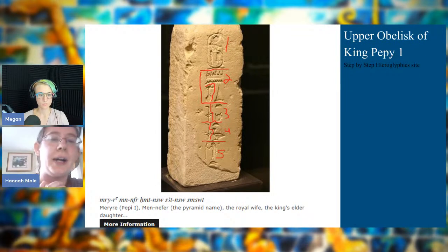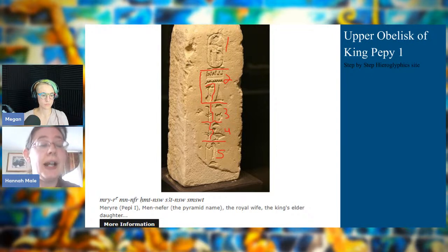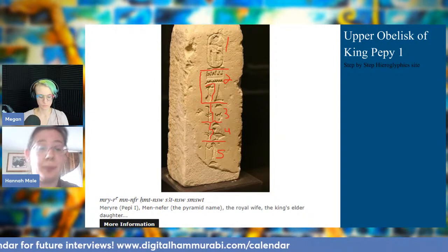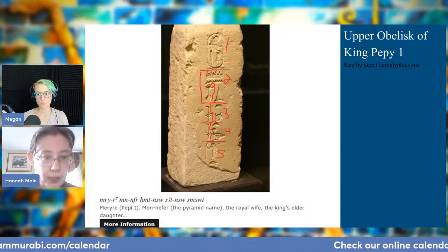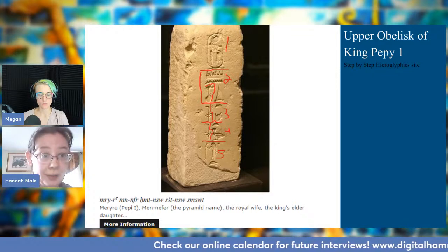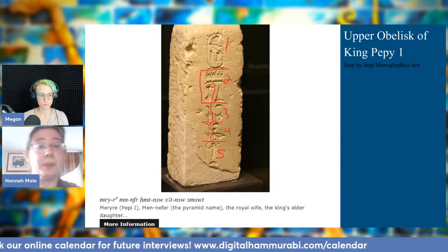So this is an object from that step-by-step hieroglyphics site, because they do have a let's read tab. They've taken objects, some of which have to do with women and gender overall, and they've put the hieroglyphic inscription and then the English translation there as well, for those who want to get that type of practice.